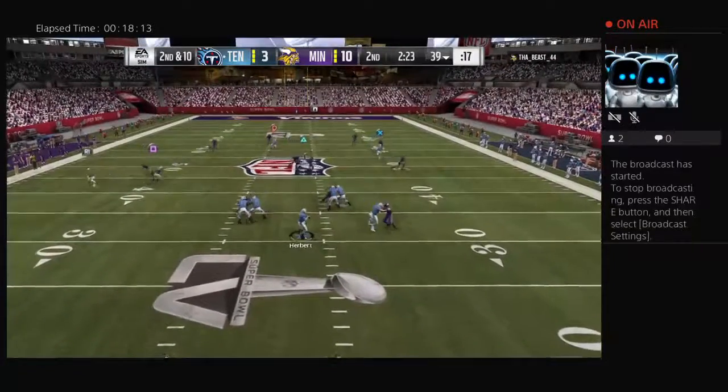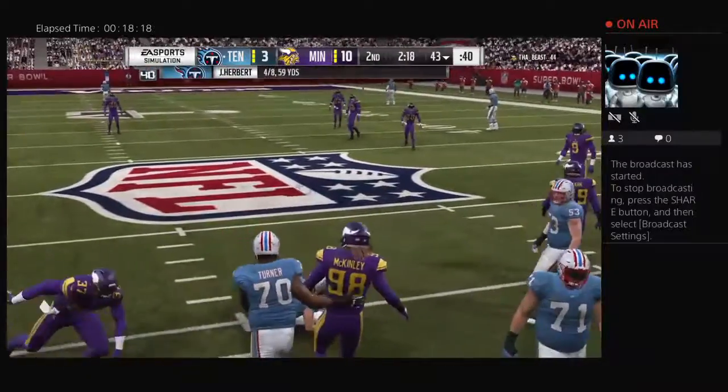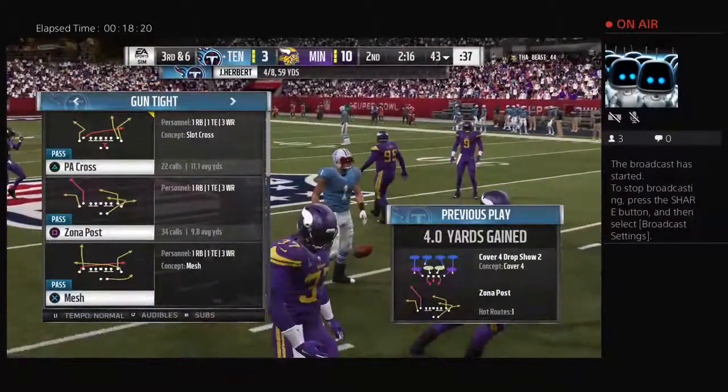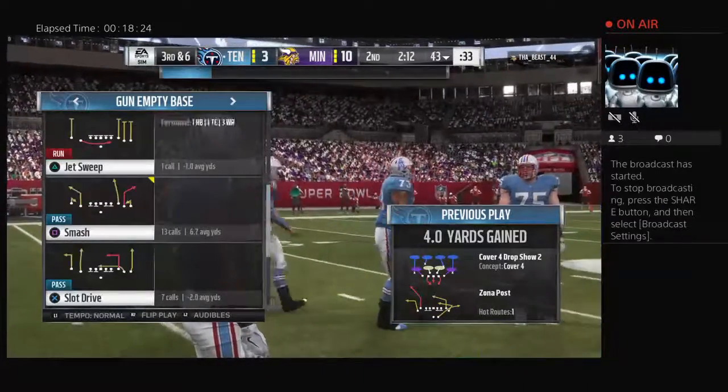Now he'll look to throw here on 2nd and 10. And this time he's got the hook up. It's complete. And he'll get up to the 43-yard line. 4 yards on the completion, and it sets up a 3rd down.